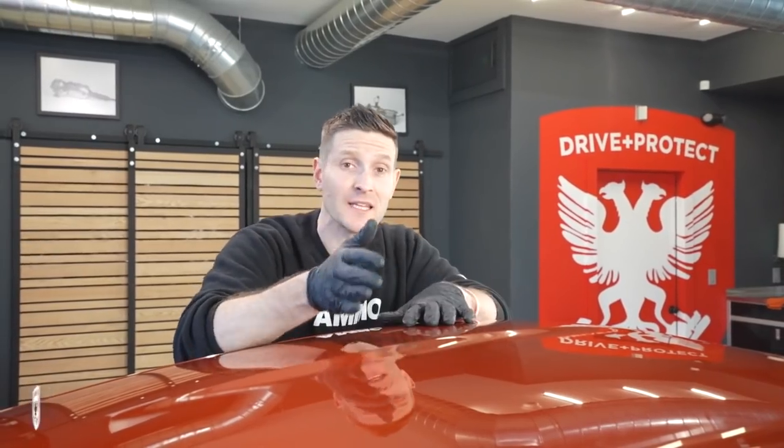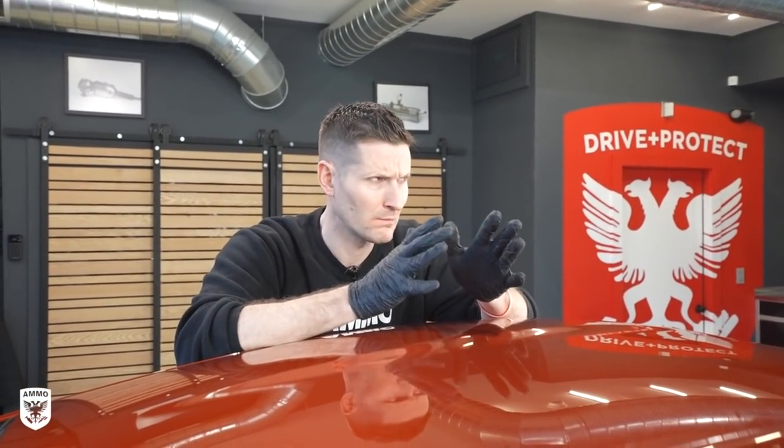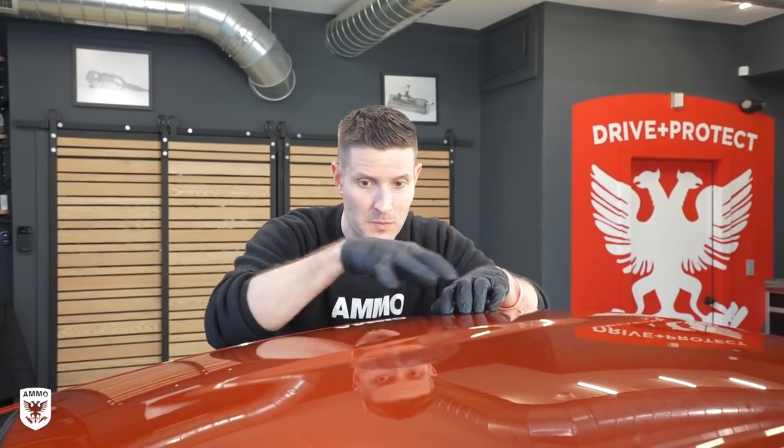So we know it hasn't been sanded in the past from a previous detailer because it's just been sitting in a collection for, I think, a year and a half, maybe 2 years until my buddy over here purchased it. So we know this has been in here for a while and has just risen to the surface.